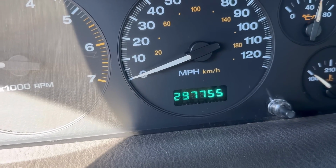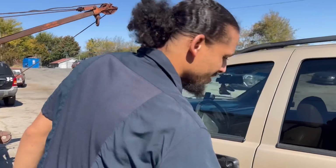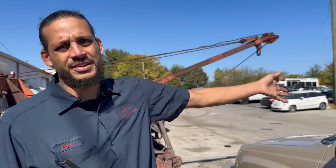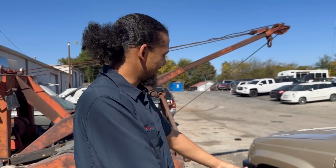See that? 297, 300,000 miles. Still ride, baby. Everything still works. My auntie took very good care of this Jeep. And of course, you got to take care of your cars, oil changes, but they would just go with neglect. But this being said, the reason it's all shined up nice and pretty, my daughter won.